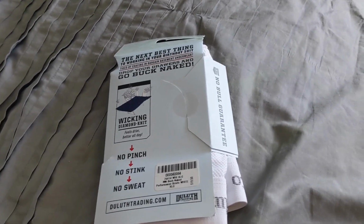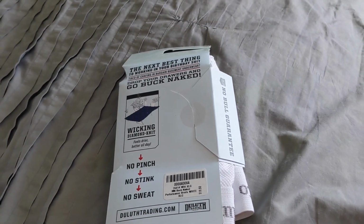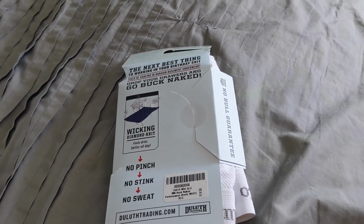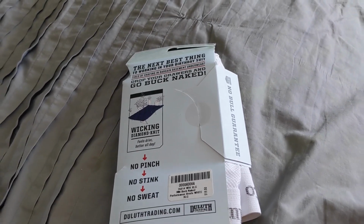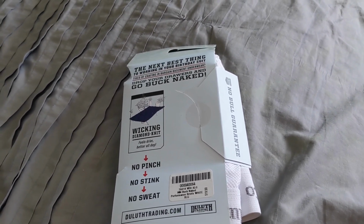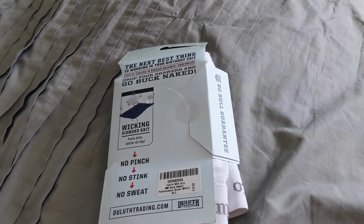You probably noticed I haven't done any reviews of something like a Jockey or a Stafford or something like that, and that's mainly because of the price point. I just can't spend $60 on a 6 pair of briefs. It's just a little bit ridiculous to me. So I tend to go towards more of the value brands, as you can probably tell.